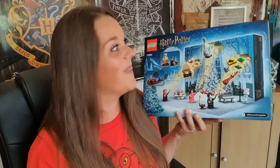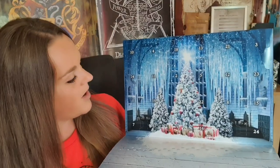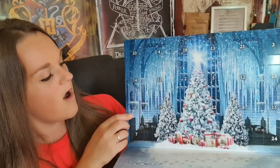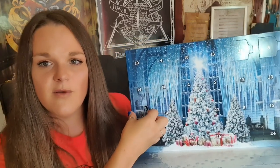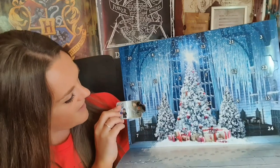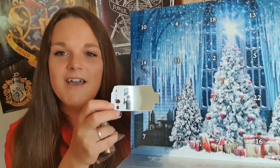Let's open. Beauty! Right, so the flap makes it a bit awkward, but we'll do it. So, door number one. I need to be really careful because obviously I want to create a scene, so I don't want to rip any of the doors. Oh, it looks like we have Harry. Very nice. He's all in there. Let's build him up and see what he looks like.